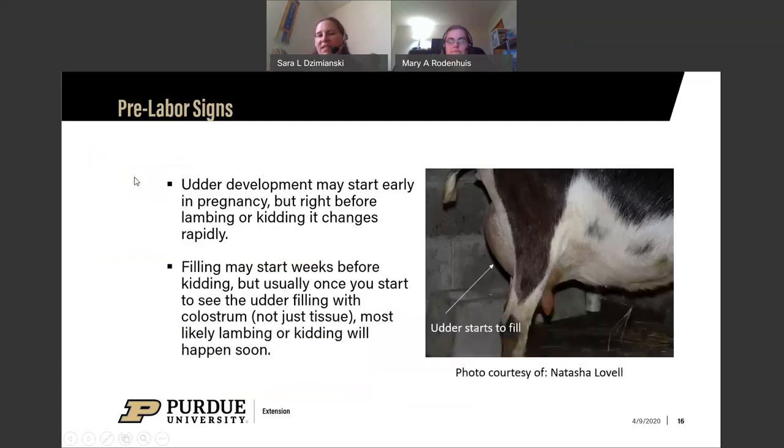Again, the udder development may start early in pregnancy, particularly with your first fresheners, first kidders, first-time lambers. But you're going to see rapid changes right before lambing or kidding. There are some that may not fill up. You may not even see an udder until the day of lambing or kidding. What you want to look for is the udder filling with colostrum and not just tissue. You can have some that'll put a lot of tissue there well before lambing or kidding. Some could be a month before where they're developing the tissue. Some can even put colostrum in a month before. But if you see a sudden change in the size of the udder, that's an indication that labor is going to start soon.